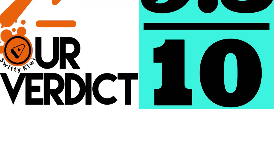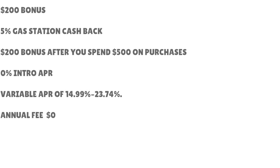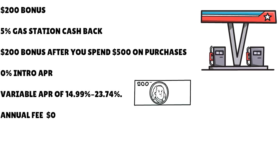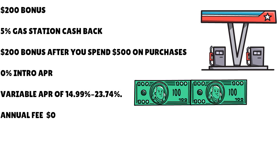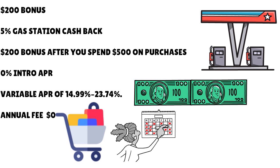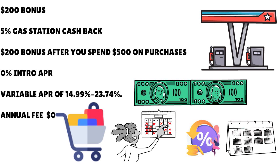So when you think about this Freedom Flex card, we love the fact that you can actually earn a $200 bonus plus a 5% gas station cashback offer. So this is really good. But the thing is, if you want to earn the $200 bonus, you need to actually spend $500 on purchases in the first 3 months from account opening. And you can earn 5% cashback on gas station purchases on up to $6,000 spent in the first year. So this is really what it is.